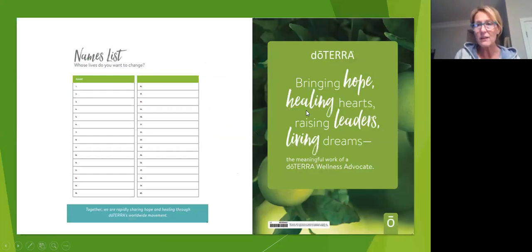And our final pages. So the very next to last page is page 11, and it's your names list. Whose lives do you want to change? Because this is about impacting other people, bringing hope, healing hearts, raising leaders, and living your dreams. That is the meaningful work of a doTERRA wellness advocate. That's what we do every single day.